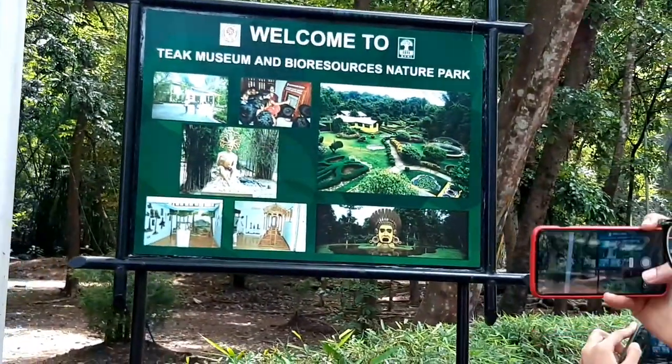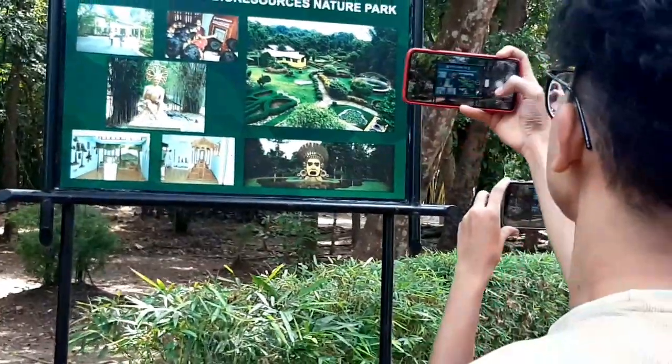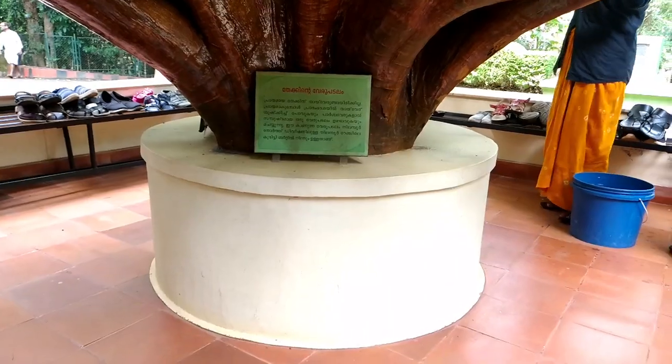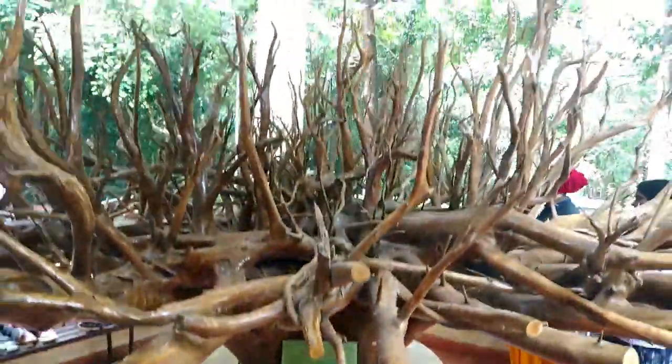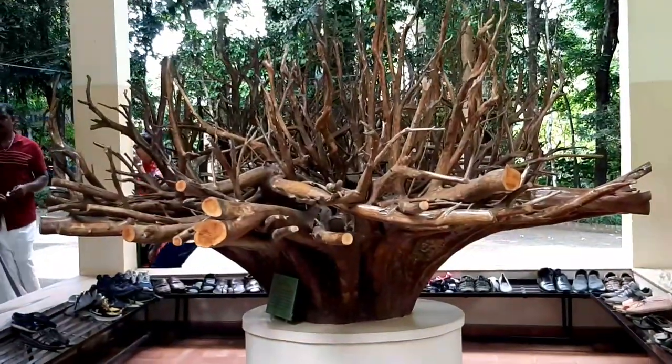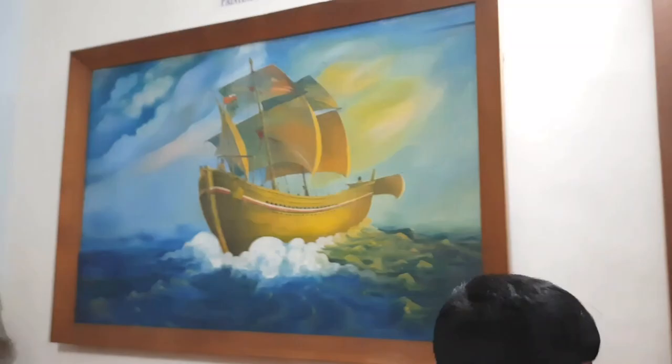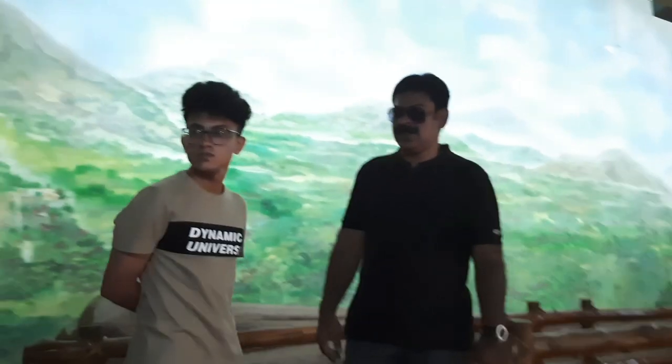Nilambur Teak Museum is the world's first teak museum and the only one in India operated by the Kerala Forest Research Institute. The museum is of great historical, artistic and scientific importance and provides a lot of information on teak trees.